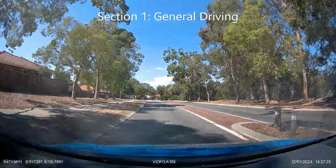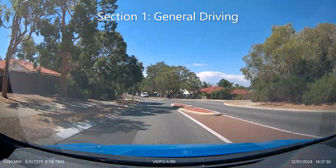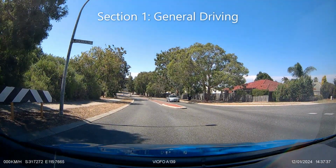So we check our mirror, we indicate right, we get on the brakes. We wait for the oncoming traffic because we're doing a right-hand turn. You never do a right-hand turn across the path of another vehicle.